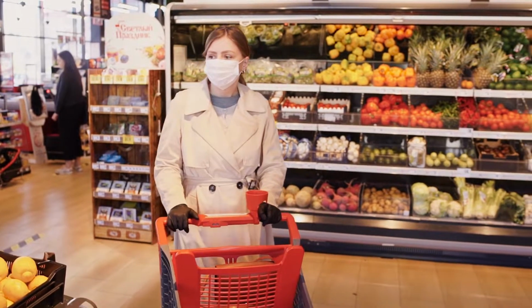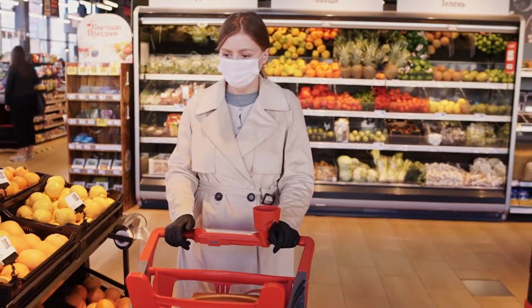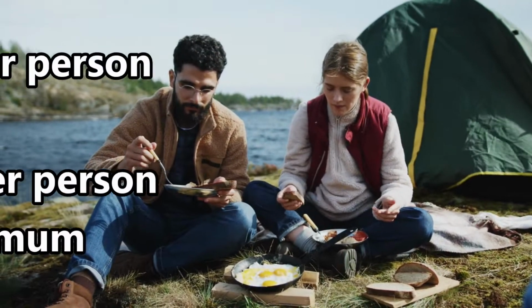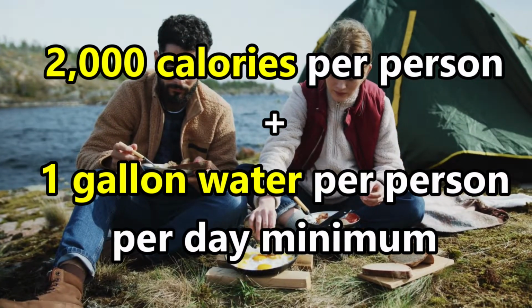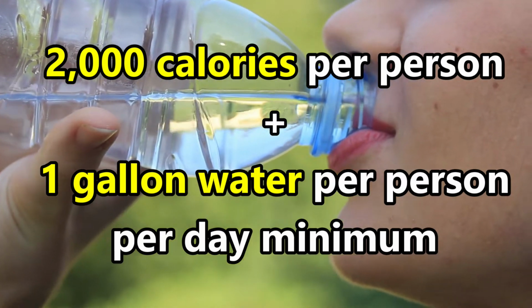Sometimes it can be really hard to know exactly what to buy for food shortage survival. It's recommended to have enough food on hand for 2,000 calories of food per person and 1 gallon of water per person every day at minimum.